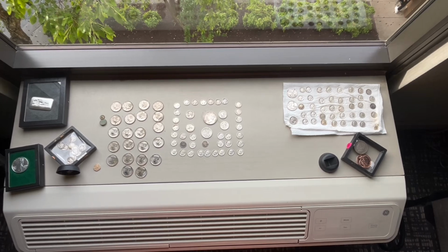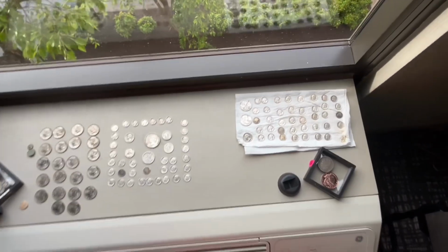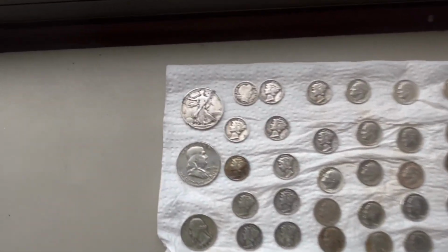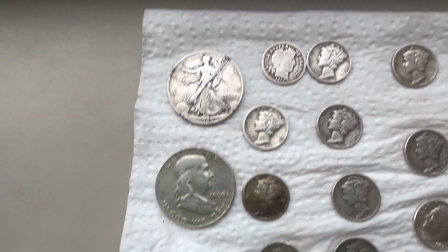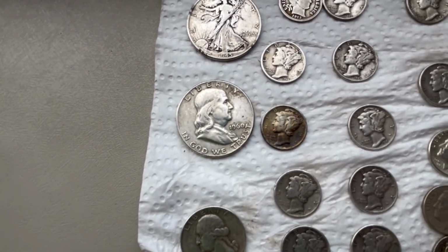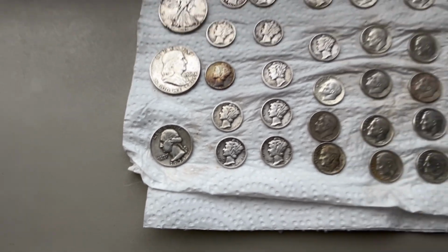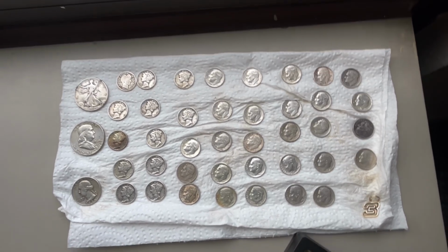So here's what we ended up getting at the Nugget Noggin live event for 2024. My mom got 42 silver coins. She got 2 half dollars. She got a Walking Liberty half dollar, 1945, and a Franklin 1960 half dollar. Pretty cool. She got 1 Washington silver quarter, 1956. Got quite a few silver coins right there.